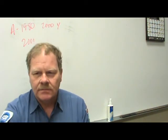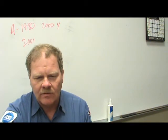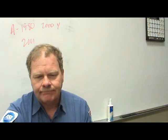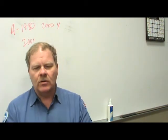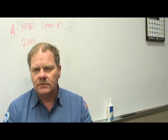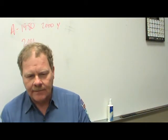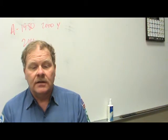Number eight. What government agency regulates the maximum fuel volatility level between June 1 and September 15 of each year? EPA, Environmental Protection Agency. Number nine. The new lower sulfur diesel fuel reduces formation of what? Number nine is going to be sulfuric acid, H2SO4. Sulfuric acid erodes the metal away, and it makes a mess.